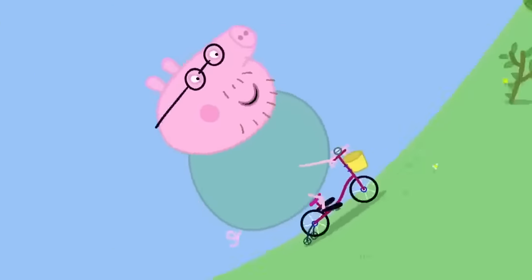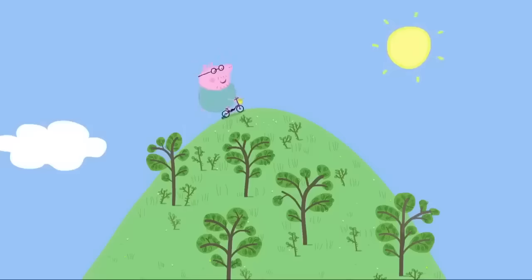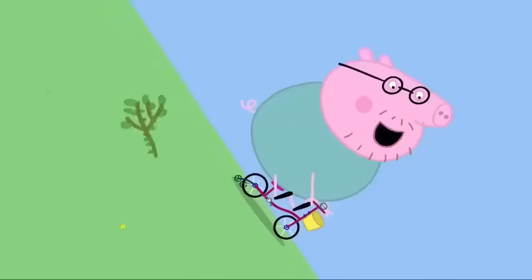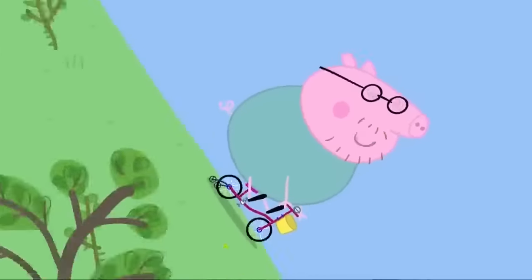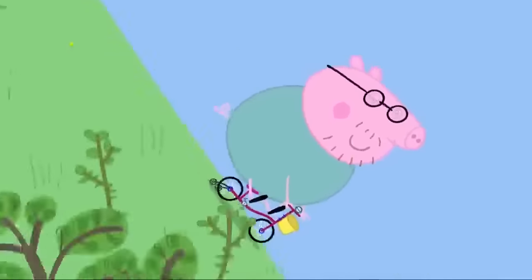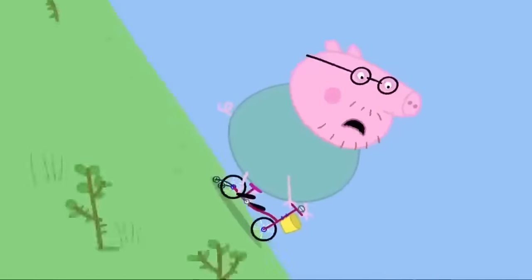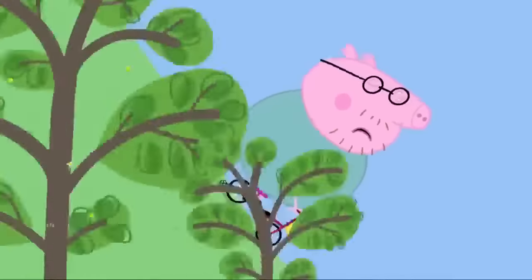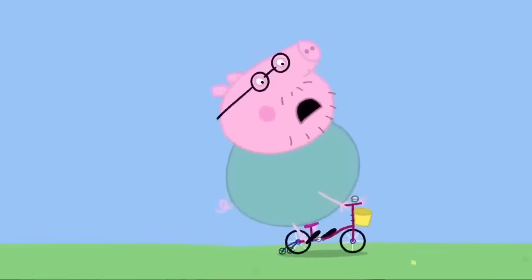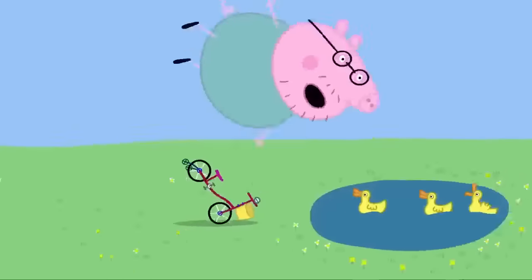Getting fit is quite hard work. Now I can get fit without having to pedal. Daddy Pig is going very fast. Oh, maybe I'd better slow down. Ah, the brakes aren't strong enough. Help!